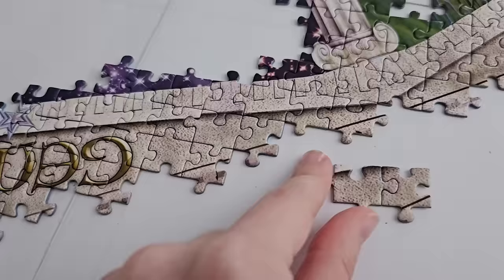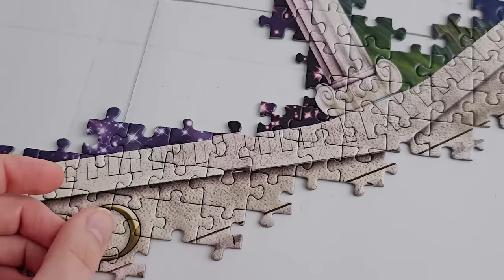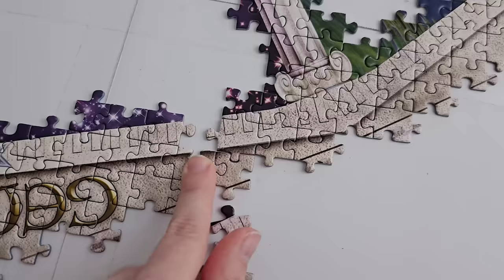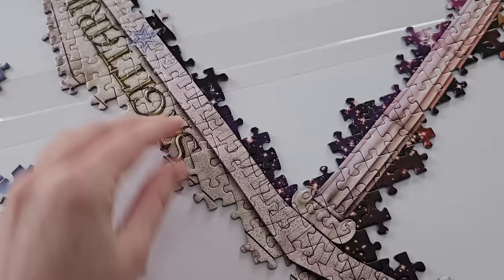Oh, and here it is. Oh no, oh my god, oh my god, is that my missing piece? That is fully my missing piece. Oh my gosh, plot twist. Wait, so where is this piece? Okay, I guess this is the missing piece, not that one. All right, well, this section is done. Now I have a missing piece over there.